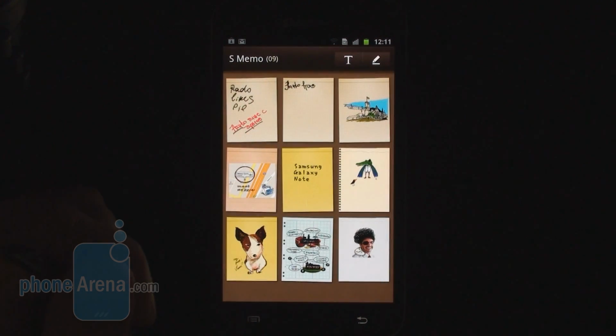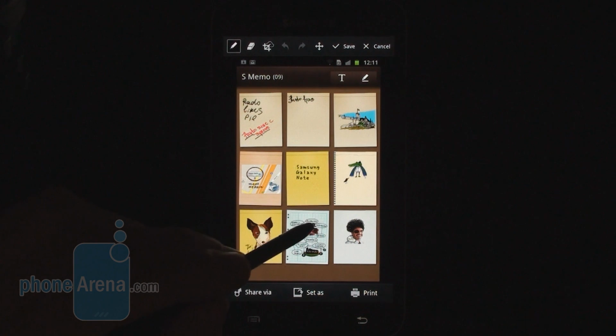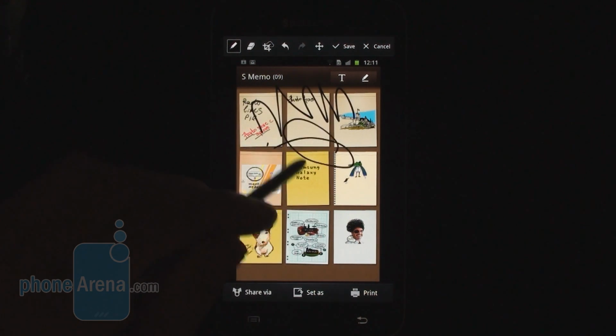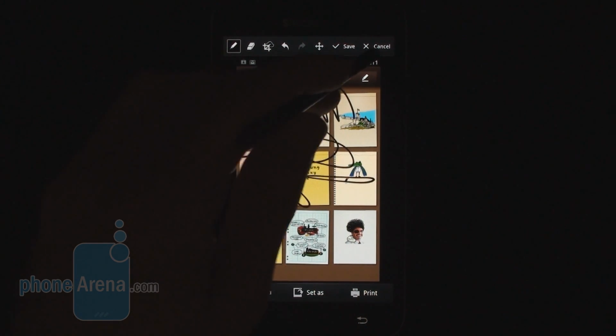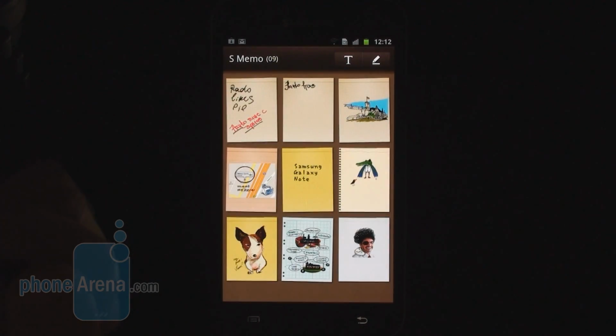The Memo app is probably the most important one, since this is the app that you're gonna use in order to take notes. First of all, we would like to note that the capacitive stylus has a button on it, and when you press that button and keep the stylus on top of the screen for a couple of seconds, this takes a screenshot of whatever is shown on the screen, and it's automatically sent to the note-taking application, and you can just start drawing on top of it, taking notes. This is very similar to what you have on the HTC Flyer tablet, for example.